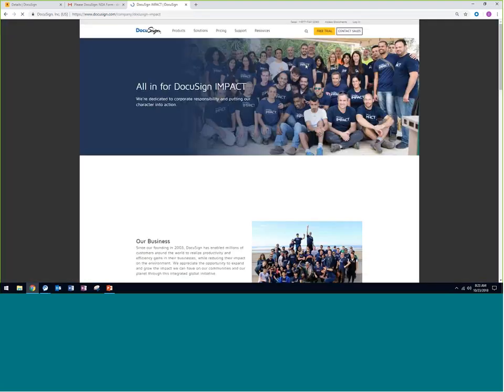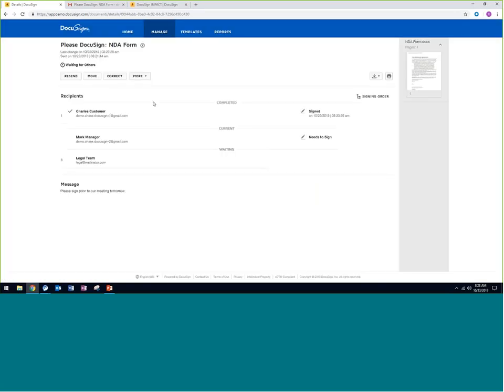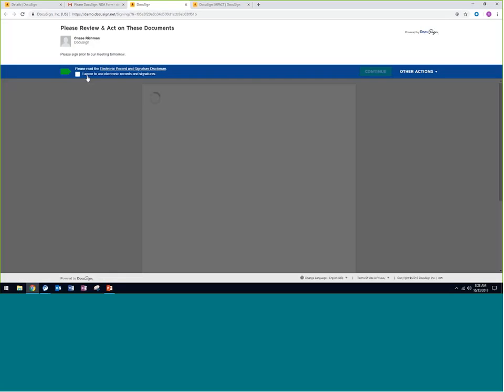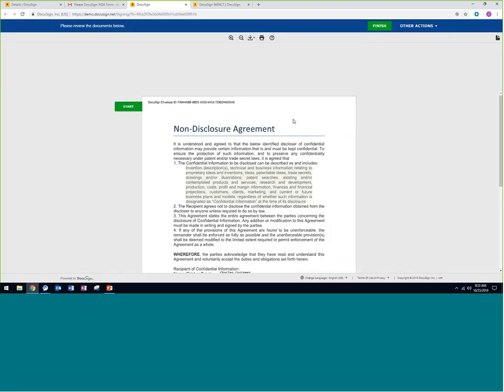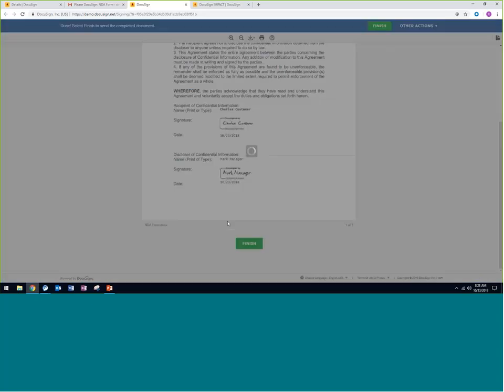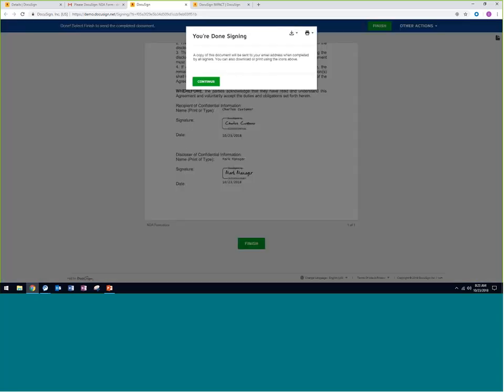I could download or print from there. If we go back to DocuSign and hit refresh, we can see here that it's been signed by Charles Customer. We're now waiting on the second signer, Mark Manager. So very quickly, I'm going to pop in as that internal counter signature and complete the document. Assuming I do this all the time, this should be a breeze. Hit finish, and our document's now been completed.